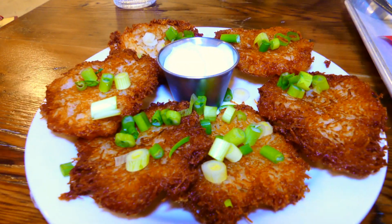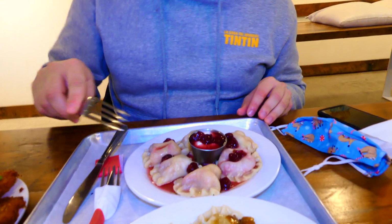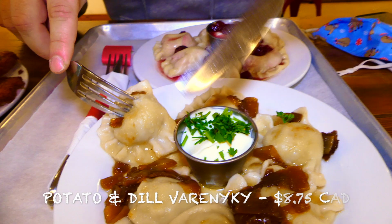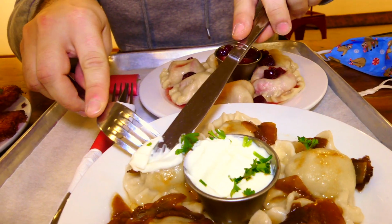Just got the latkes, and yeah, these are really nice looking. A nice, decent portion, and then of course the sour cream. I think we're gonna start with this one over here. So the vareniki, they're gonna put a little bit of this cream on there. I think it's just sour cream. There you go.